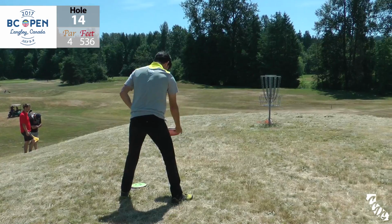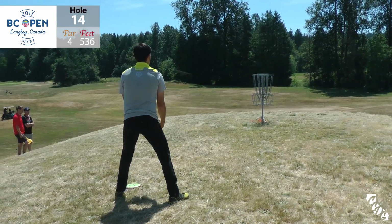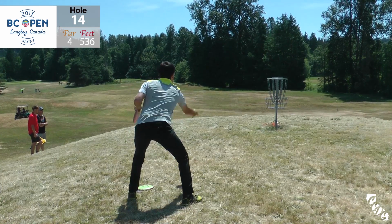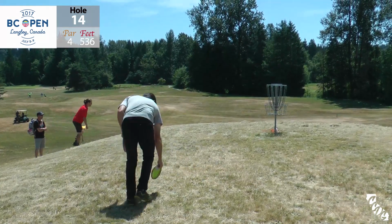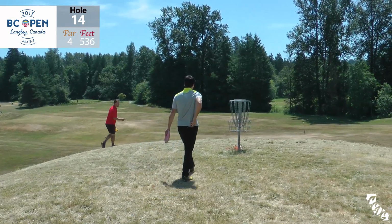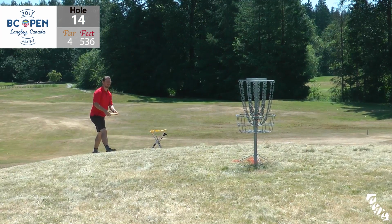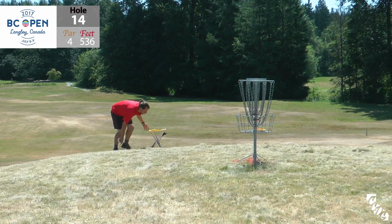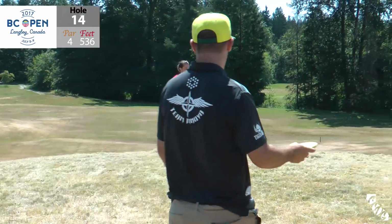Yeah, big fan. There's Ben just laying up. Here is Dustin going to try and save the 3. Well, for birdie. I guess that's a birdie. Yeah, very nice. Here is Ben going to try and actually save a par. Yeah, which he does nicely.